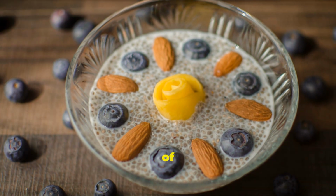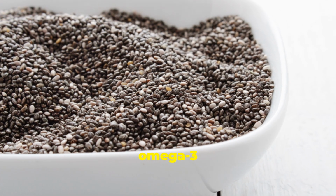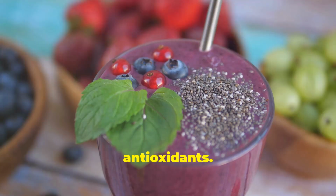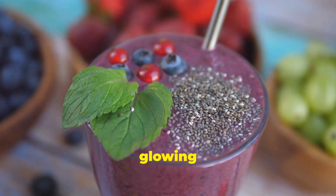Then, a tablespoon of chia seeds. Chia seeds are a fantastic source of fiber, omega-3 fatty acids, and antioxidants. They'll keep you feeling full and satisfied, while also promoting healthy digestion and glowing skin.